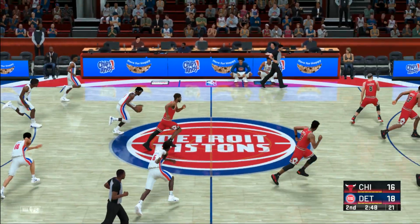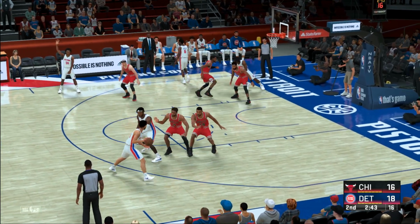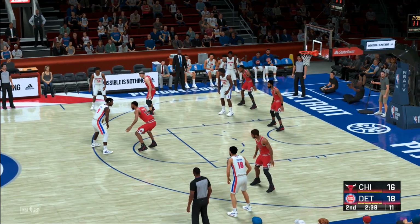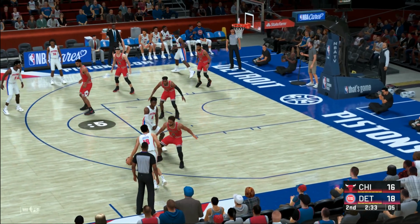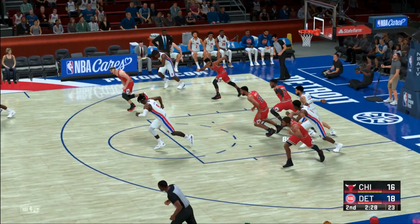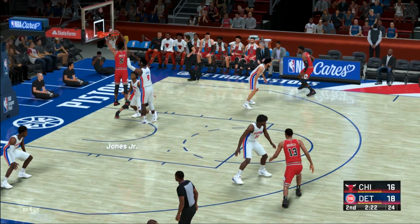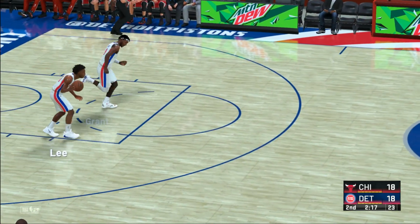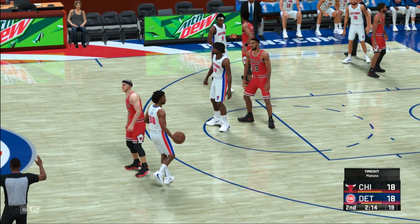Now the Pistons take it the other way. Grant the pass to Diallo. White against Joseph. Grant outside. Shot clock at 5. Shot by Joseph, no good. And here's Brown. He'll bring it up for the Bulls. There's the lob to the hoop, and Jones slams it home. And how about the incredible timing on that alley-oop? He absolutely hammered it down. And now the first timeout called here for Detroit.